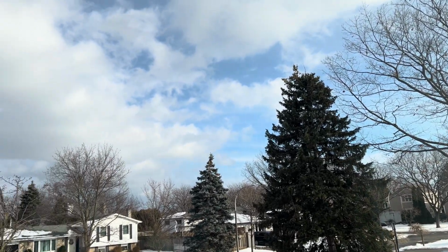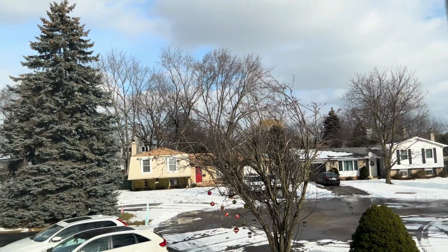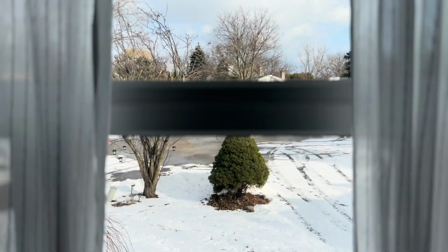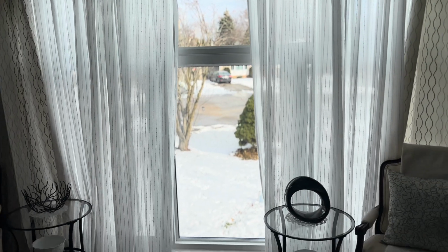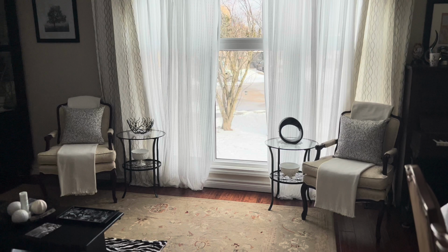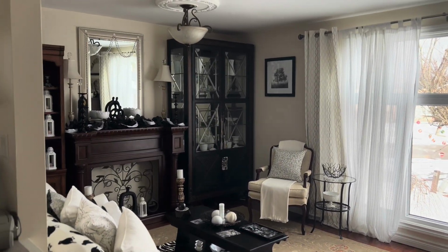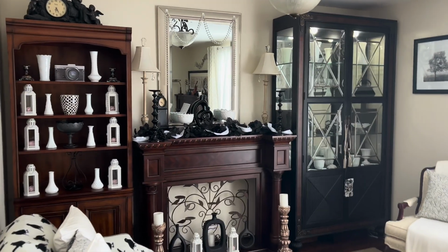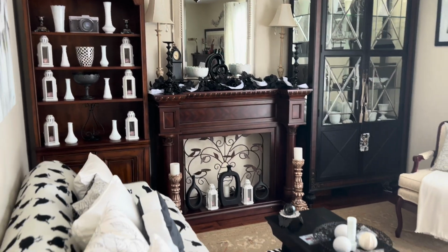Beautiful blue sky, winter sky with some clouds and the snow on the ground from last evening. And that is what the day looked like today. As I pull back inside, it's going to dim a bit. I'm not that professional yet to know how to transition, but there we have it. Kay's black and white color scheme for the month of January after Christmas takedown.